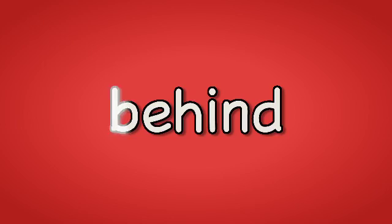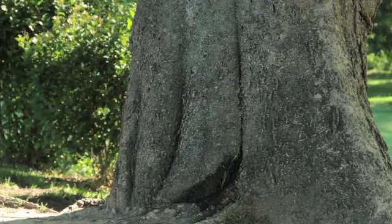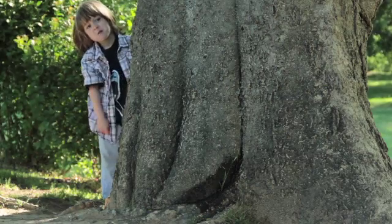Behind. Guess who is behind the tree? Sebastian is hiding behind the tree.